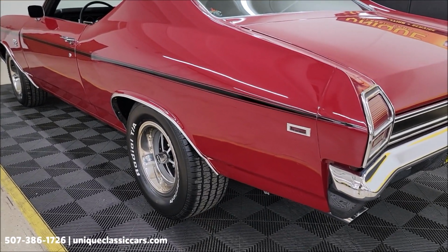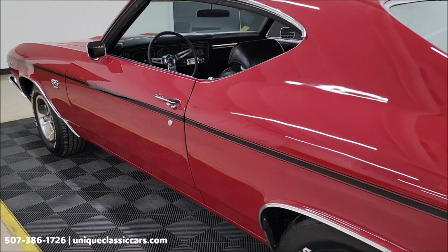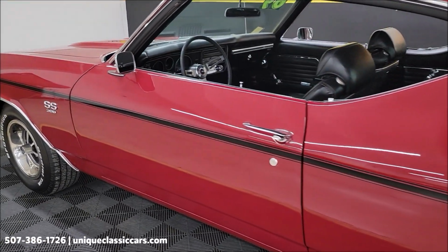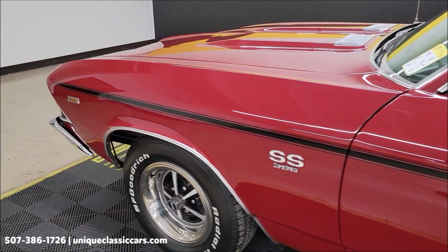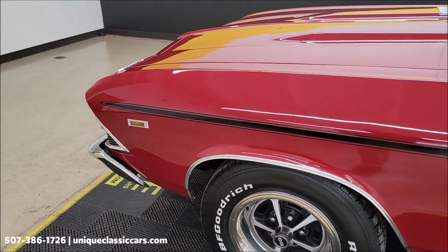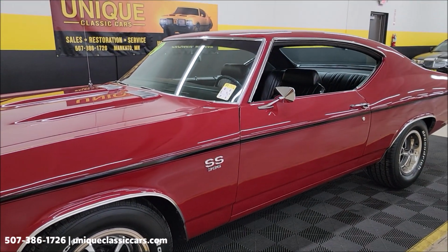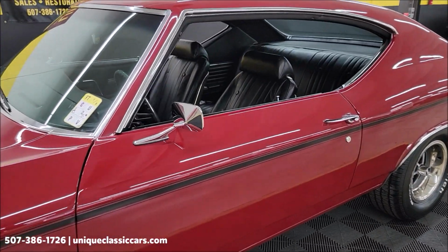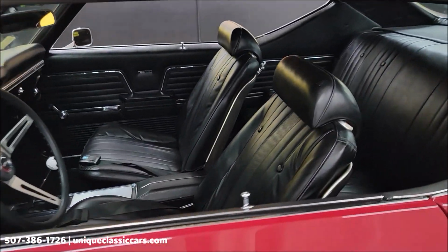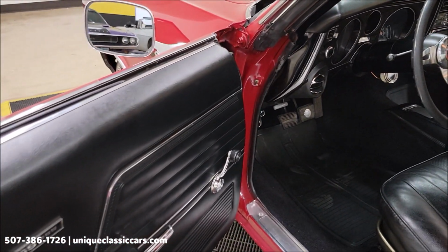Let's take a look down this driver's side before we check out that interior a little closer. You can see it's not full of nicks, dings, scratches. Paint shows well. Rear end on this one does have a posi rear end with 355 gears. Kansas City built car. You'll be able to see the data tag, VIN tag, all the casting numbers from the transmission, that stamping on the block. Take your time looking through the still pictures.